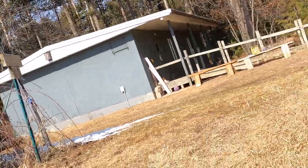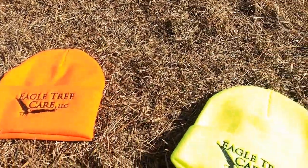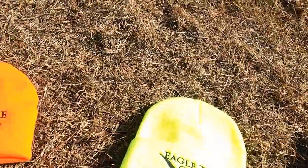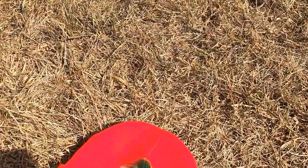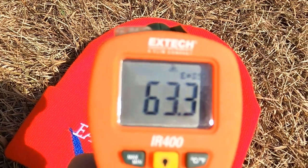So today we set up a little experiment. We have here some hats that were donated to us by Eagle Tree Care Company right here in Stevens Point. And I've been setting these out into the sun. We have a temperature gauge, and I want to see which of these colors absorbs the most light, because absorbed light into pigments can change over to heat.